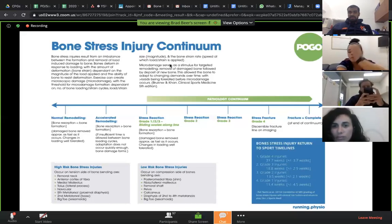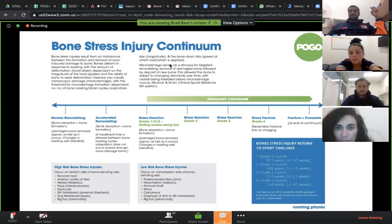So I think there's a lot of different elements to it, which is why it's so relevant that Jack did listen to the talk again last night, which we'll build on next week. But it's important to understand that the continuum is very important, because people hear stress fracture and think that's the start.